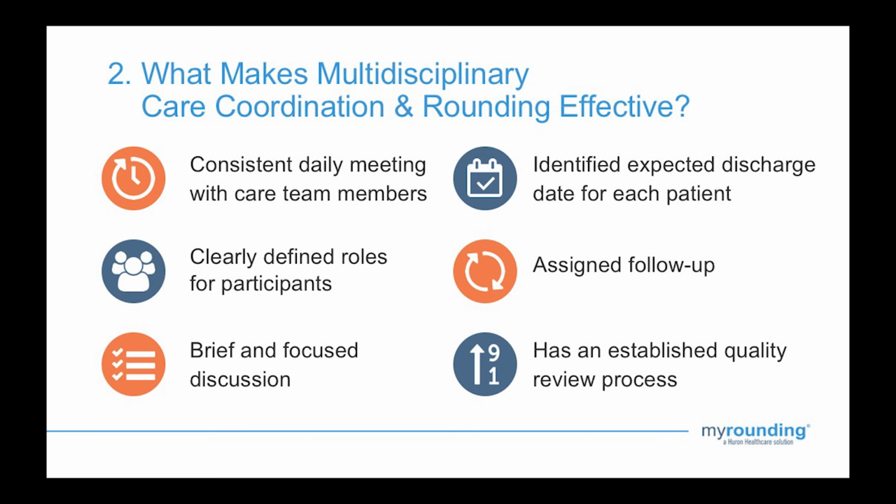Yeah, this came up a lot in the literature as well, that lack of follow-up to what was identified during the round. And most of the studies said it's important to identify a tool to hold everybody accountable to what they've promised. Absolutely. And then, Steve, you mentioned this in the very beginning, but the quality review process.